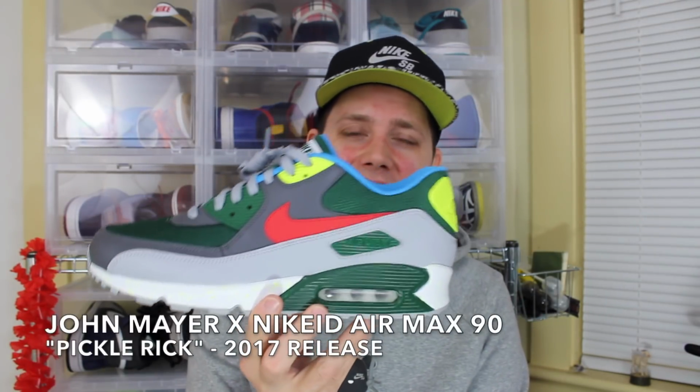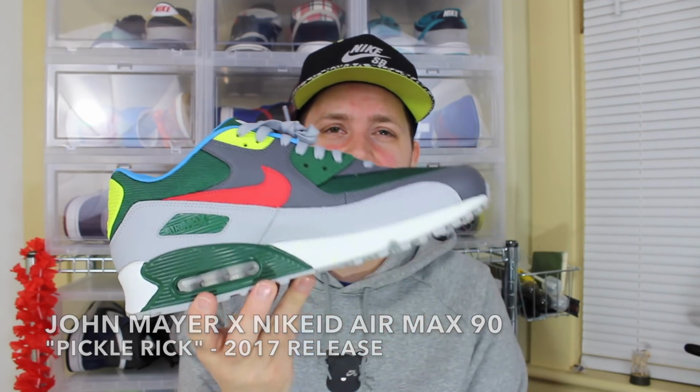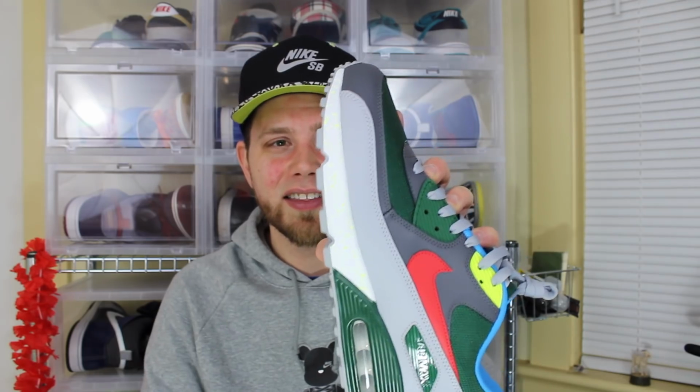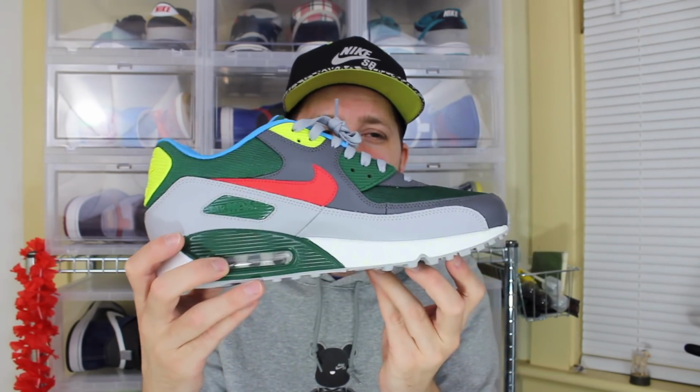This next pair is a Nike ID pair that I saw on the internet and just busted up laughing. This is a John Mayer Air Max 90 Nike ID. This is called Pickle Rick. I laughed hysterically because of the connection to Rick and Morty, but this is actually a really cool colorway and really nice materials. Like it's got the mesh toe box. I don't know if you can see the little speckles on the midsole, but just a really cool silhouette, cool colors, very loud, kind of obnoxious, just like most Rick and Morty fans.